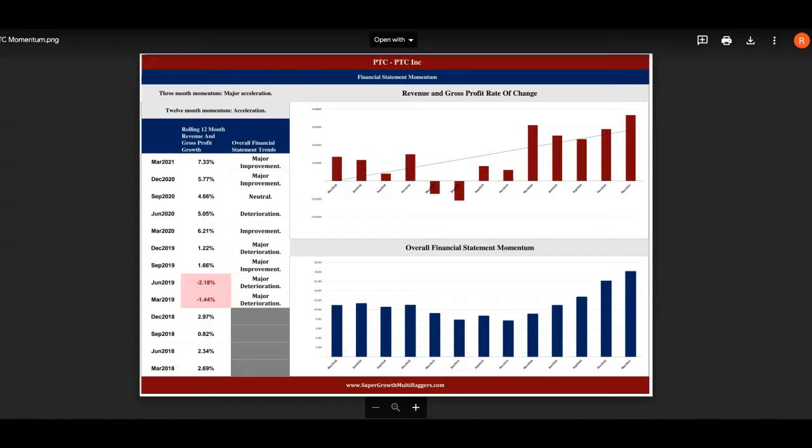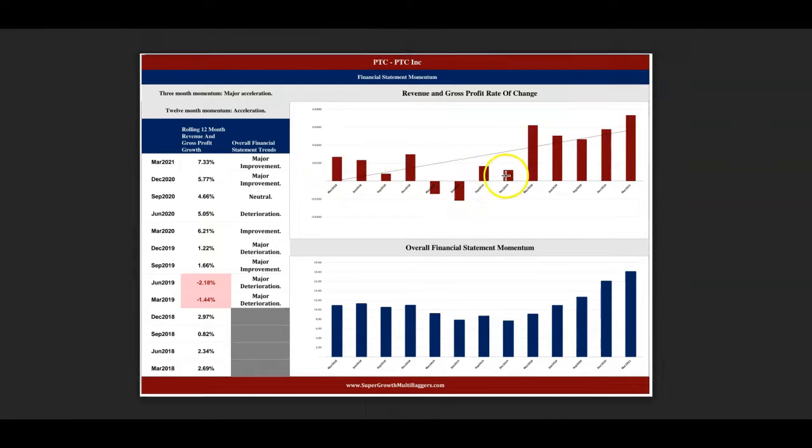We look at the momentum chart. We see some volatility here, improvement, decline. This is rate of growth as opposed to growth in absolute terms. So when you see something like this, it's growth stronger than the prior 12 months periods. Each of these represents 12 months, ending at 3 month intervals, rolling in succession. So that tends to remove some of the extremes.